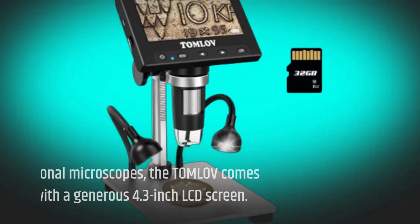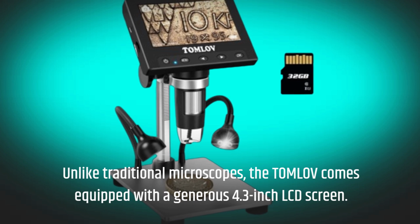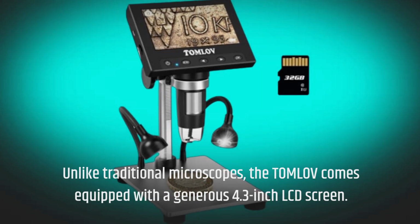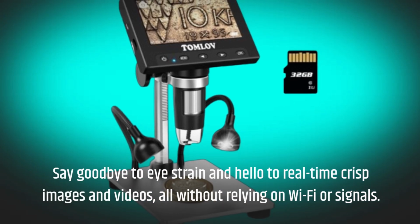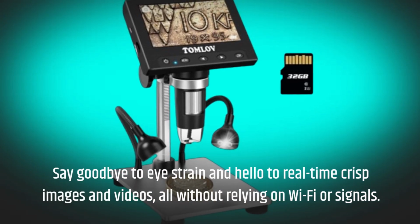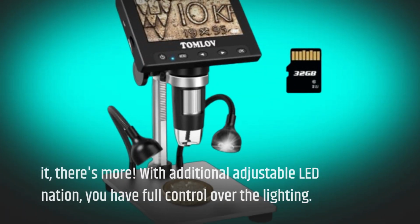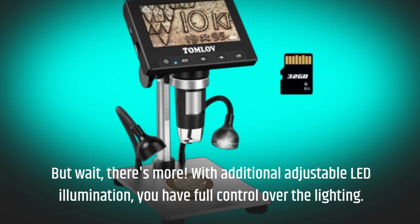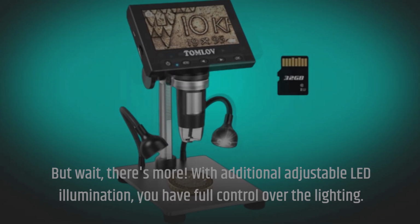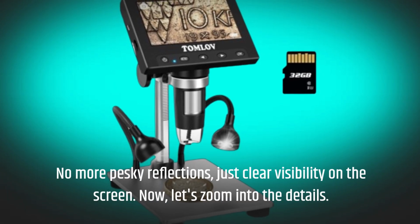Unlike traditional microscopes, the TOMLOV comes equipped with a generous 4.3-inch LCD screen. Say goodbye to eye strain and hello to real-time crisp images and videos, all without relying on Wi-Fi or signals. But wait, there's more. With additional adjustable LED illumination, you have full control over the lighting. No more pesky reflections, just clear visibility on the screen.